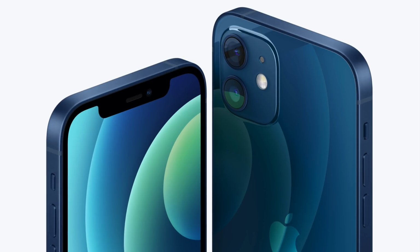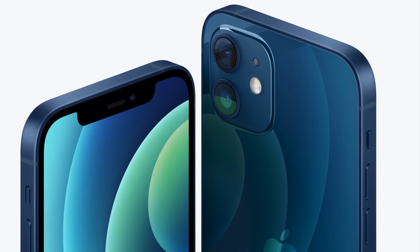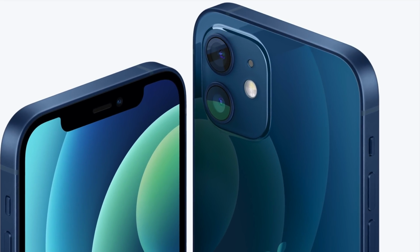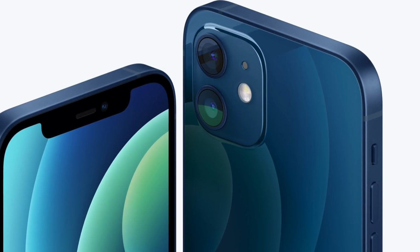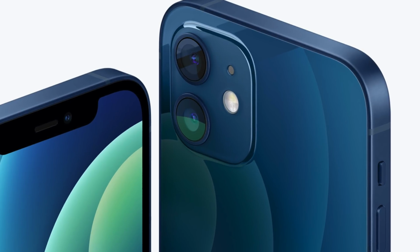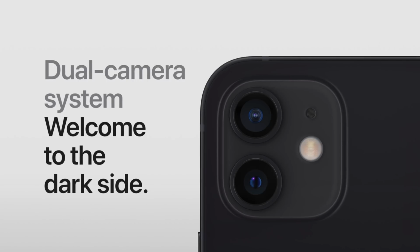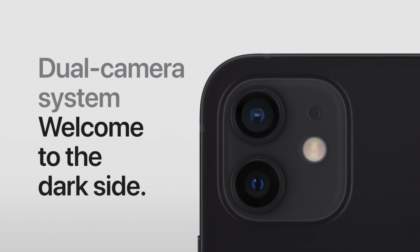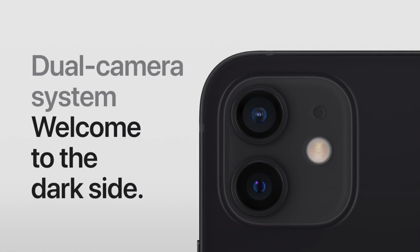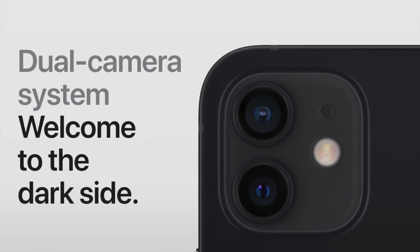Speaking of Dolby Vision and those cameras, one of the bigger upgrades this year is the iPhone 12's camera. So the iPhone 12 still has a 12 megapixel wide angle and ultra wide angle camera. However, the wide angle is now an f1.6 aperture, which allows the iPhone 12 to bring in 27% more light. Furthermore, the iPhone 12 can now do night mode shots using any of the camera lenses, including the front-facing camera, as well as Smart HDR3 and Deep Fusion, and all of Apple's smart computational photography features.